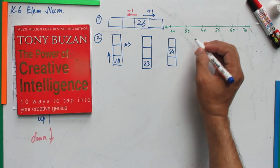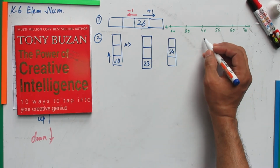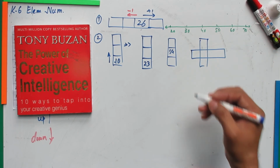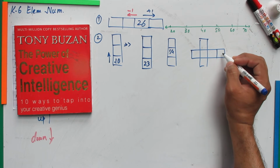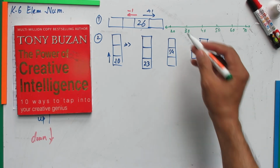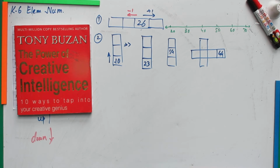And then you can always, since they have learned horizontal and vertical, make very interesting combinations of all these and say, okay, if here is 44, how do you fill it? And they will start filling it, right? Very interesting. And at the same time, on the number line, they will understand it.